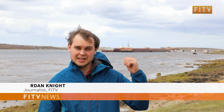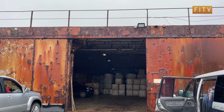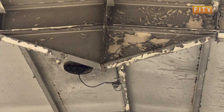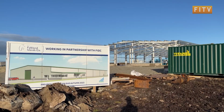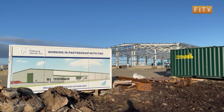Since 2006, the company have been operating out of the warehouse at FITV behind me. However, over the past few years, the building structure has deteriorated and a new warehouse is needed to ensure the continued output of high-quality wool. Construction of the new wool warehouse by FITV began in November 2022, and after several setbacks with delays to the build caused by weather conditions and other factors, the warehouse was finally completed last week.